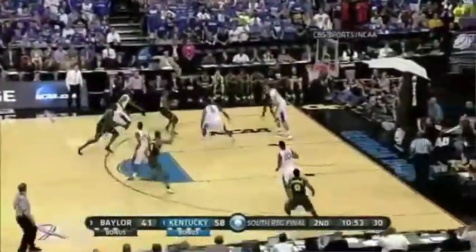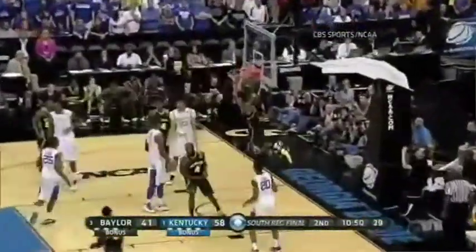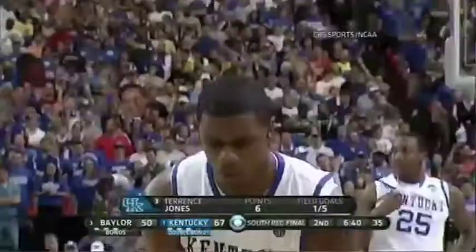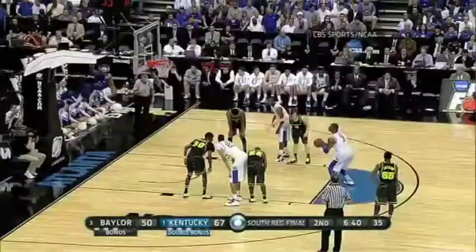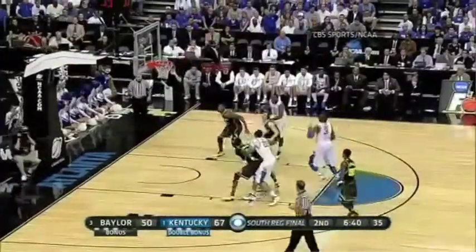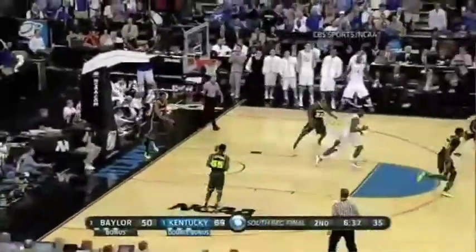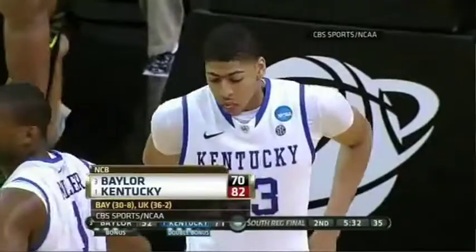Meanwhile, Baylor trying to get back in this one with just 11 minutes to play. Perry Jones III with the alley-oop, but it's still a 15-point game. Then with less than 7 minutes left, Terrence Jones with a miss, but stays with it for a monster dunk as the Wildcats move on with an 82-70 win over Baylor. So there you have it, Kentucky with the win over Baylor, advancing them to the Final Four.